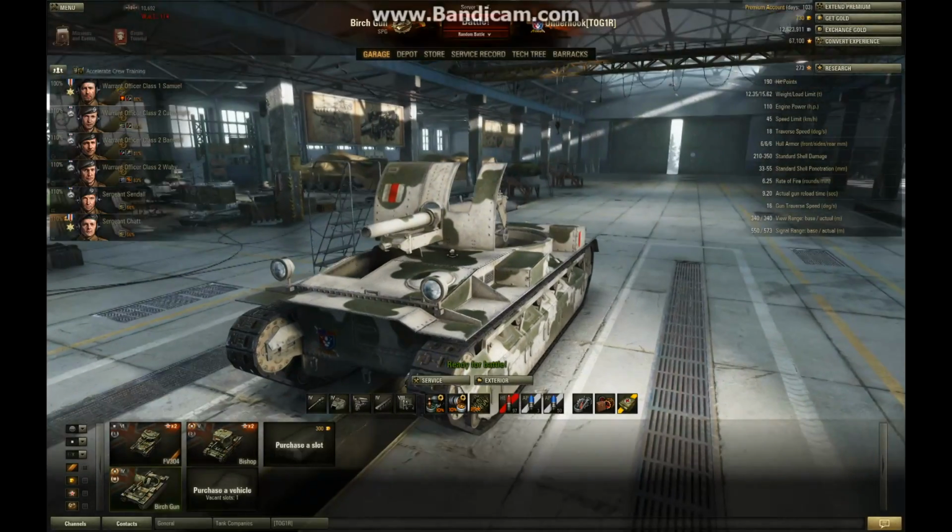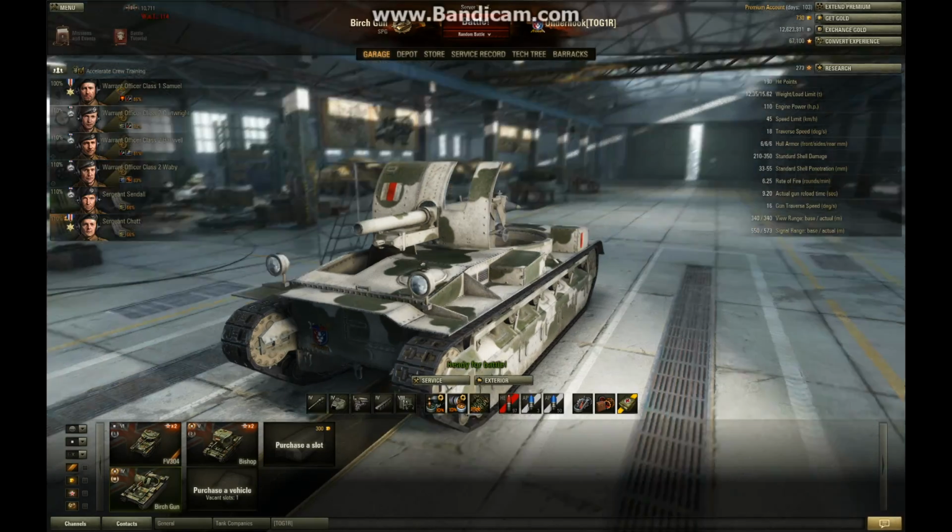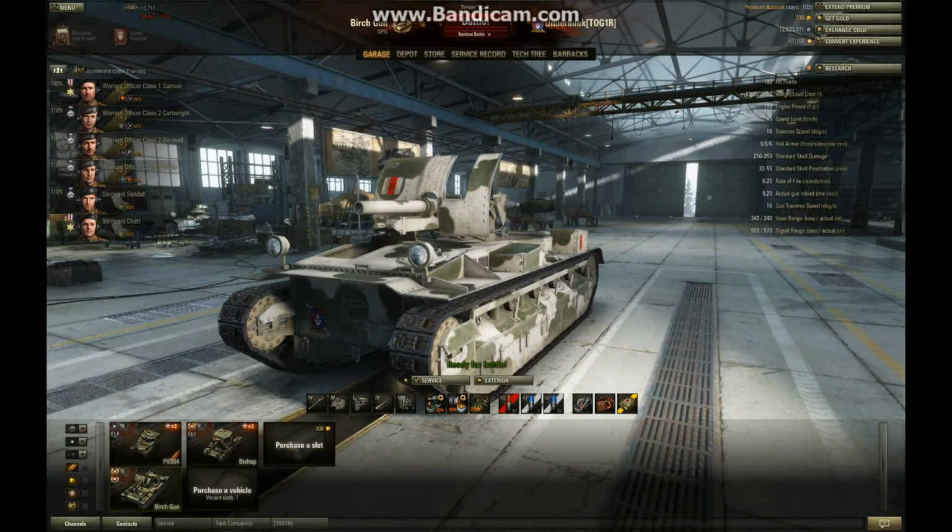So what does that mean? Well, a low gun arc basically means that it's very difficult to shoot tanks that are hiding behind rocks or buildings, because your shell hits the building. If you have a very high gun arc, you can come down almost straight down, and even if they're fairly close to a building, you can still hit them or do splash damage to them. So this tank isn't good for that.